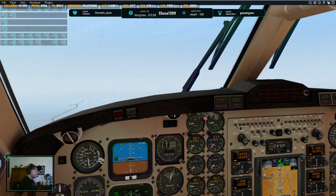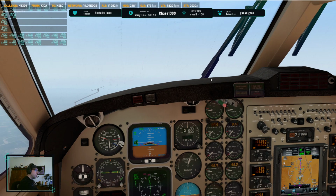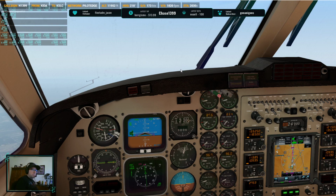And I need to lower the sound a little bit more. That is so loud. Turn up the ATC. Southwest 105, contact NorCal Approach.